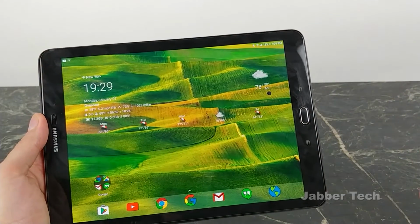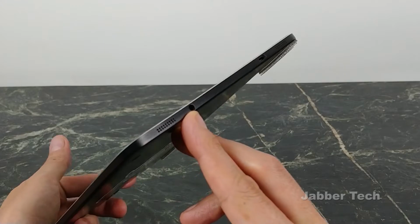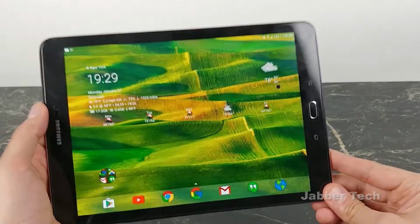But if you're outside, say you like to take this to the park, really plug in some headphones, and thankfully you do have a headphone jack on this, so plug in those headphones and you'll absolutely have a great experience with this.